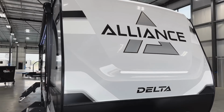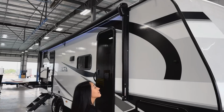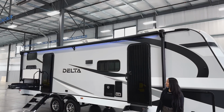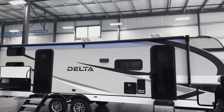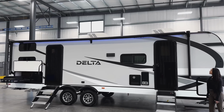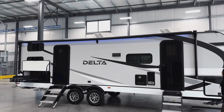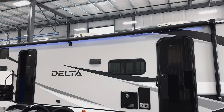So let's walk around and just look at a lot of the stuff that they're doing different compared to everybody else. First of all, the one thing I noticed right away, look at how big this awning is. This awning, it's over 20 feet long, covers both your entry doors and your outdoor kitchen. This is a bunk model. You can tell because you have the 2 windows up here, so those are going to be both your bunk beds. Absolutely massive awning there with a center support as well because it is so big.